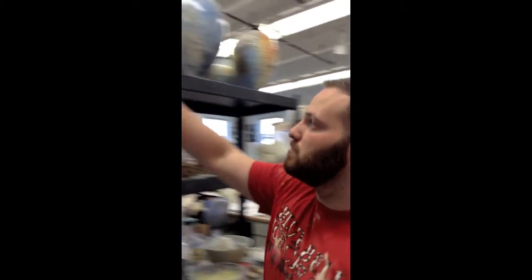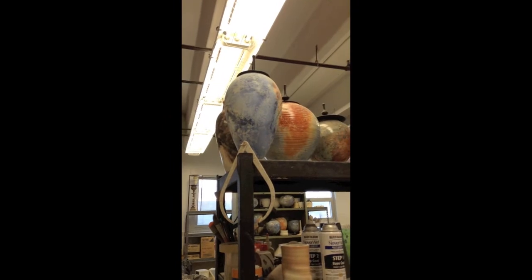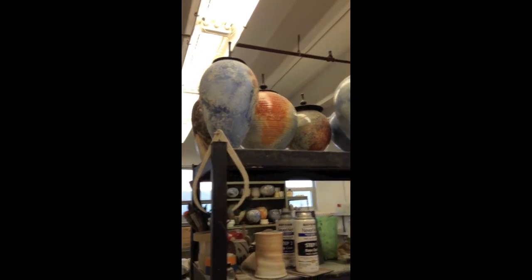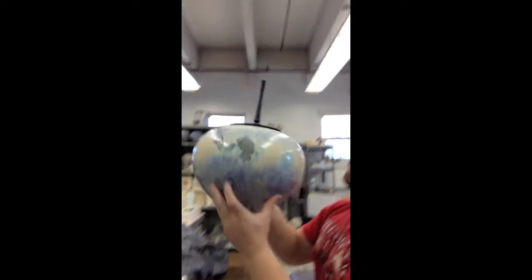I really enjoy this blue right here, simply because that was the one that eluded me for years and years, and it took me forever to figure it out, and it's the hardest one to make. The one that drives me nuts now is that blue chemical, the blue crystal.